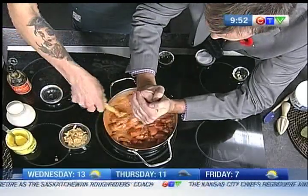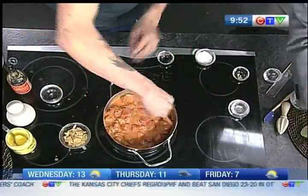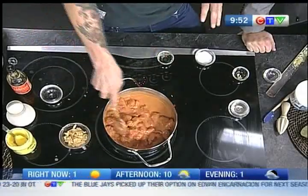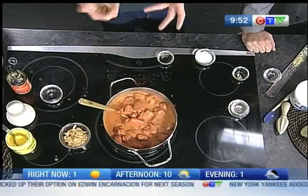It was hand power I was lacking. There, there we go. So now this comes to a simmer. You just want to cook this chicken very gently. If we're cooking it at too hard of a boil, the chicken actually becomes dry.